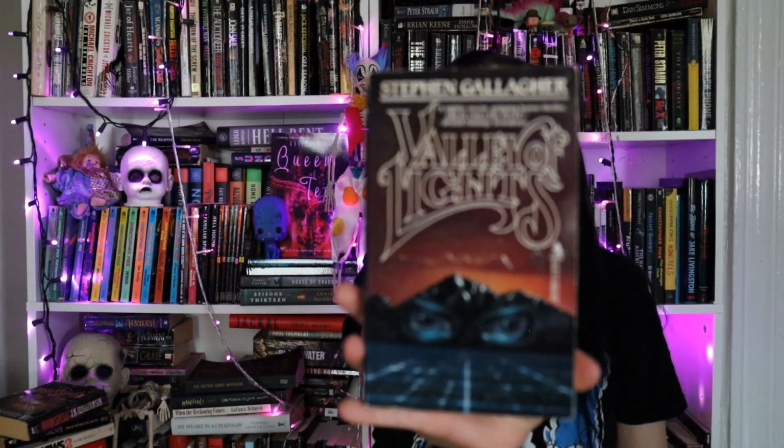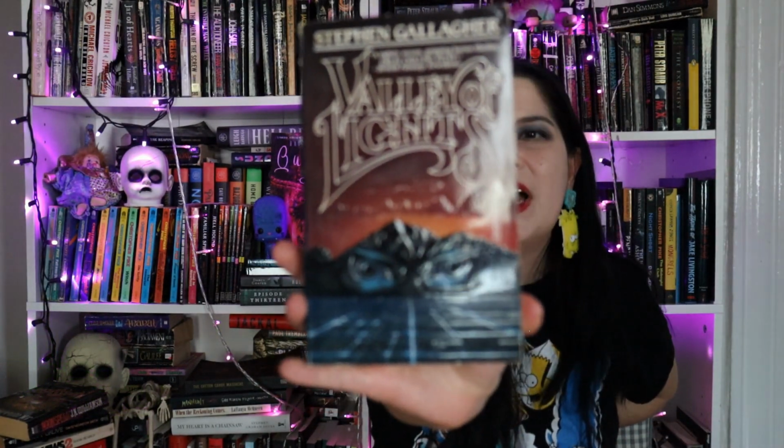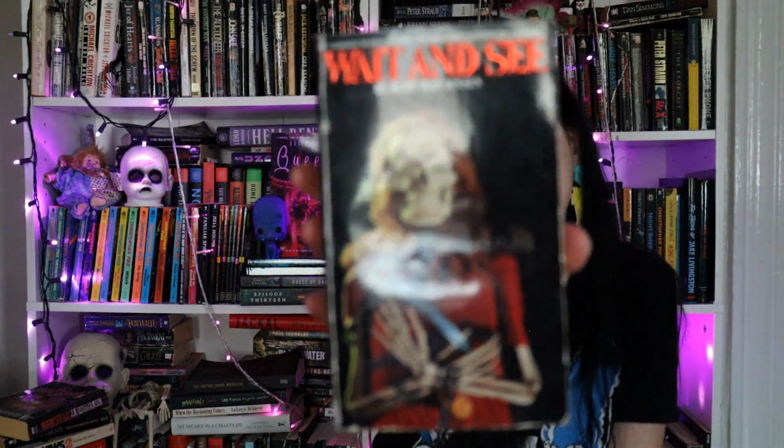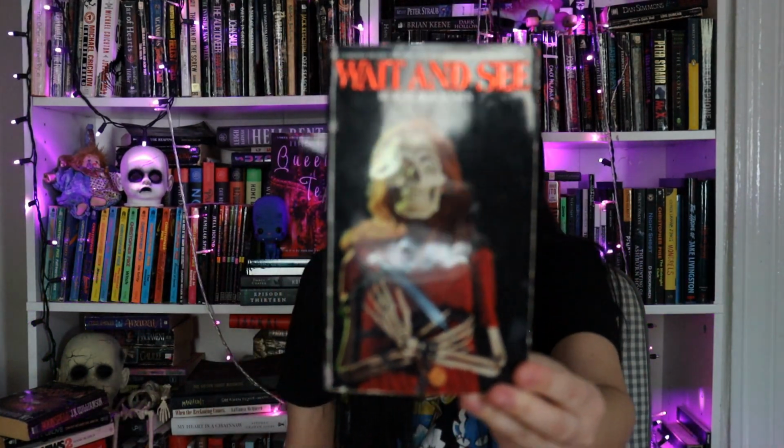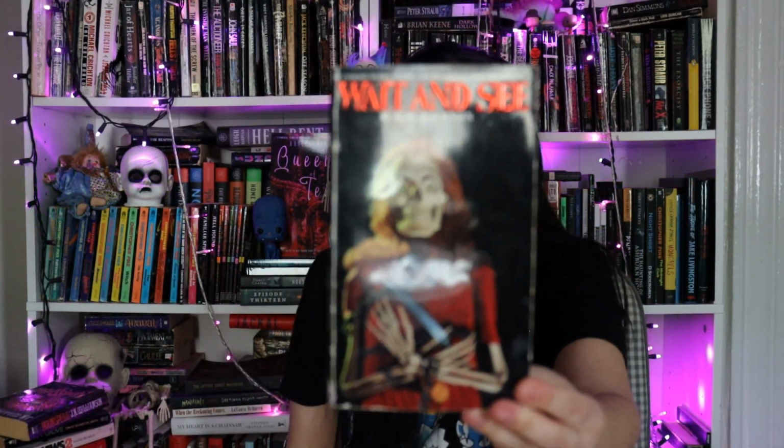I think this is a zombie book, is kind of what I'm getting from the back, which is pretty cool. And then this is the book that I talked about in one of my vlogs last month, Wait and See by Ruby Jean Jensen. I had to DM Kelsey and Andrew immediately about this because it's such a great find, and I don't know what it's about.